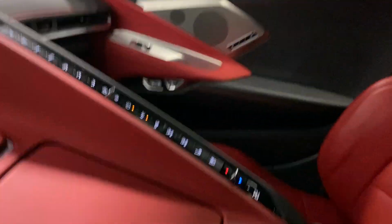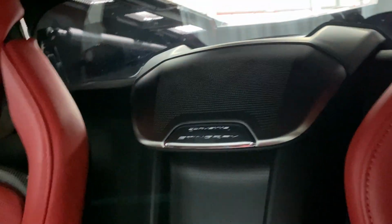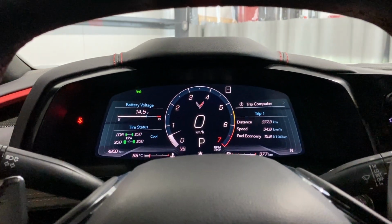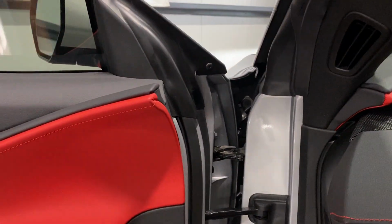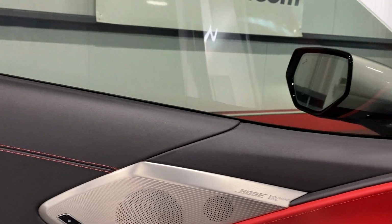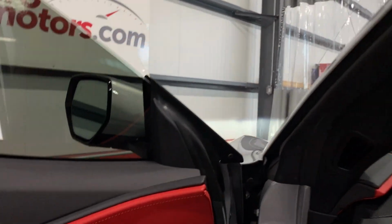And then in the center console here, we've got auxiliary in, USB in, and USB-C in. And right here is a spot for your phone. So it's actually a wireless charger built in. And then it's got the nice Bose speaker grill there up top. So we'll just hop out with it running, have a look and listen. Great sound to it, nice bark.